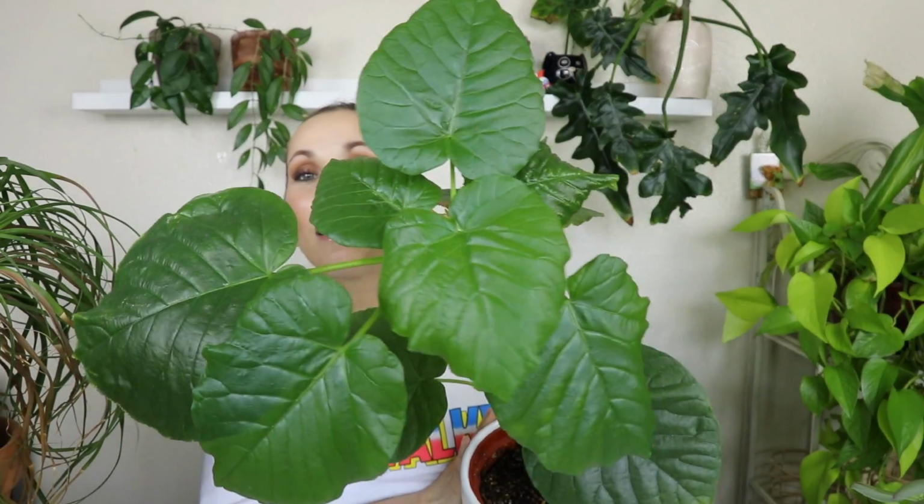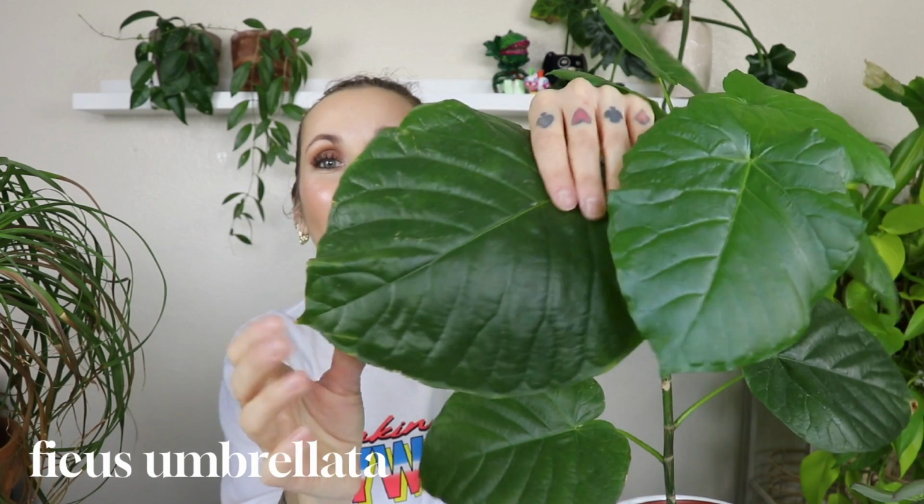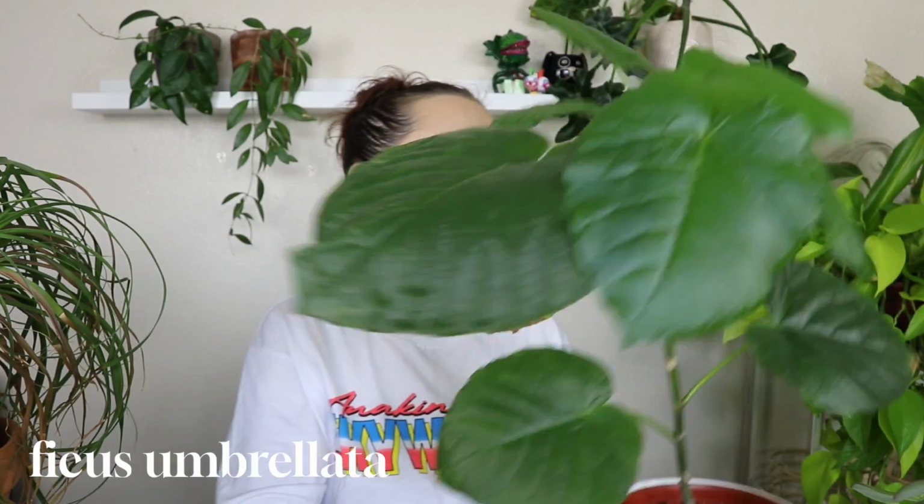And I guess I'll show you the Ficus umbrellata since we're here. Love this one. It started getting really bushy and branchy right at the top. Like all the leaves started growing at once. Love the paper thin quality of these leaves. I love how big they are. They're so delicate and thin. Oh, love this plant a lot.